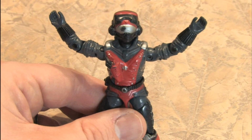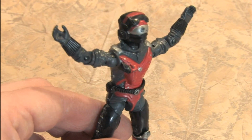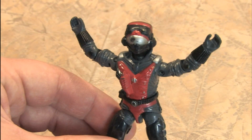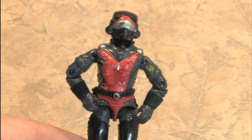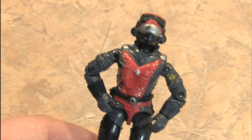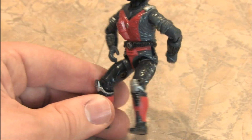Here we have the Cobra Strato Viper, one of the coolest GI Joe figures that you could buy. And if you remember back in the day, some of the very best and coolest figures, particularly Cobra, came with the vehicles. And this guy came with the Cobra Night Raven, the giant spaceship that looks like an SR-71. How cool is he? And he's one of the few GI Joe figures from my original collection when I was a kid that actually survived.